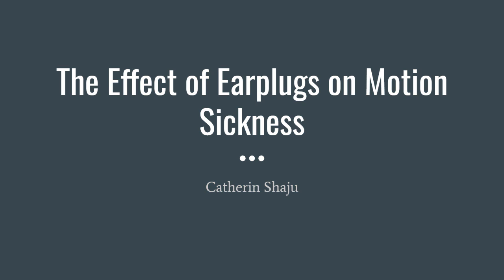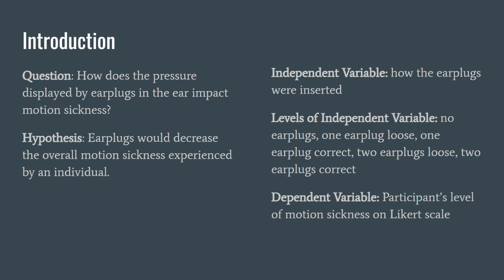My project focuses on the effect of earplugs on motion sickness. The main goal of this project is to develop an understanding of the nervous system response to changes in the otolith organs. The question being investigated was how does the ear pressure displayed by earplugs impact motion sickness?